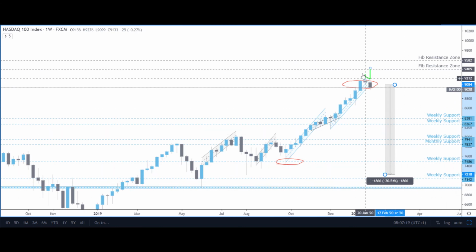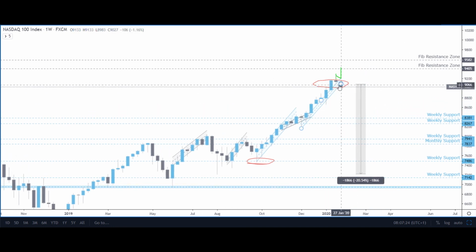This is going to be the dip to buy, guys, but I think for me now, it's possible we do get another couple of weeks or 3 weeks, a month of consolidation, but this market is ready for a dip, and let's see how this goes.